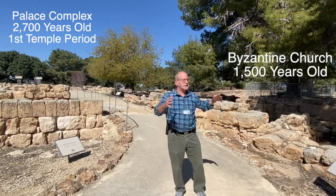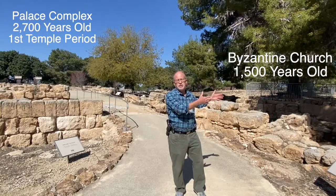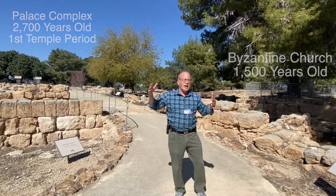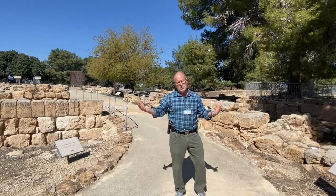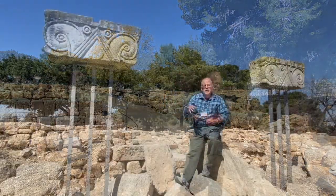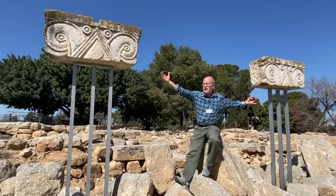So Christians in the Byzantine period set up a monastery here and had a church in the same area, after which this area largely went out of use and wasn't really reused until early Jewish pioneers came during the British Mandate in the 1920s and reestablished a Jewish settlement here. So we've come back literally to the places that our ancestors lived thousands of years ago. So clear proof of the Jewish connection to the site and settlement here is what you see around us.